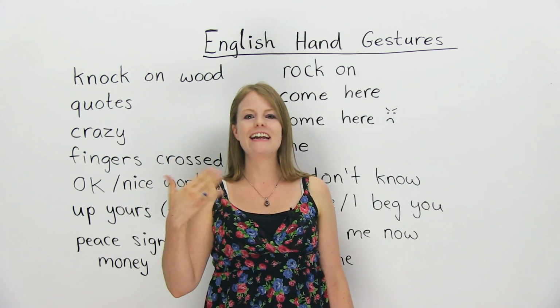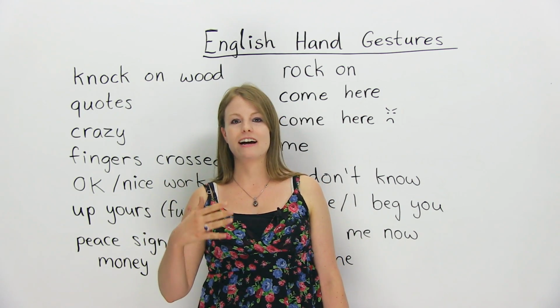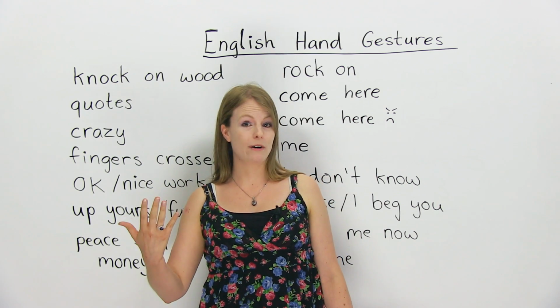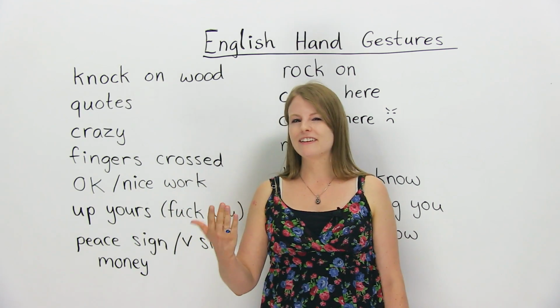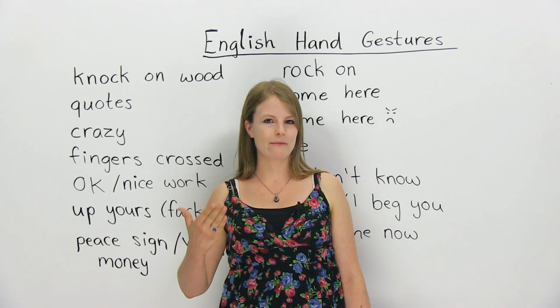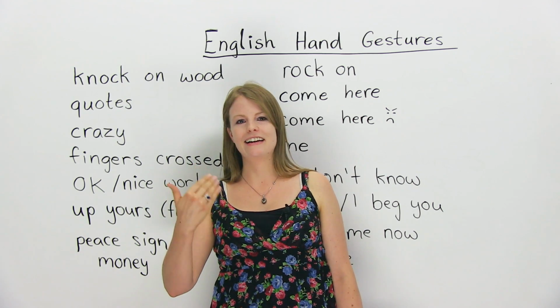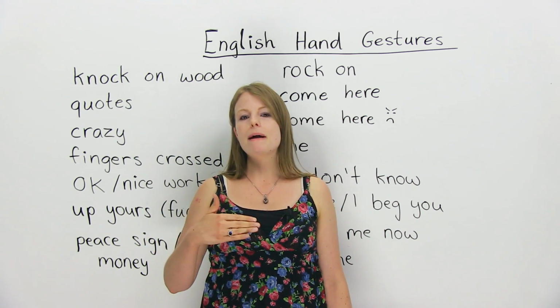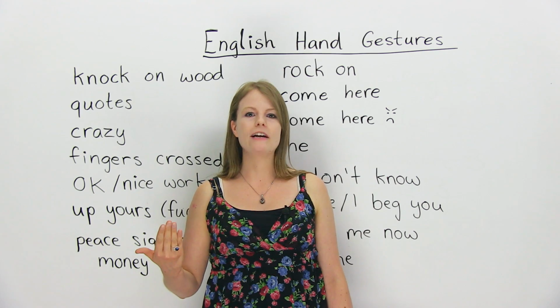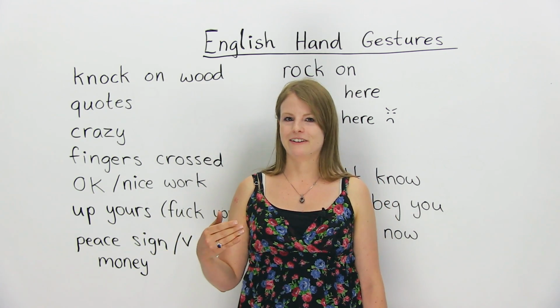So there are many ways we use our hands in English. I'm going to teach you a lot of different ways we use them. A lot of students get very confused with this because the way we use our hands varies from culture to culture. So what we do in Canada and England and the US might be very different than what you do in your country. Okay, so pay close attention to these differences.